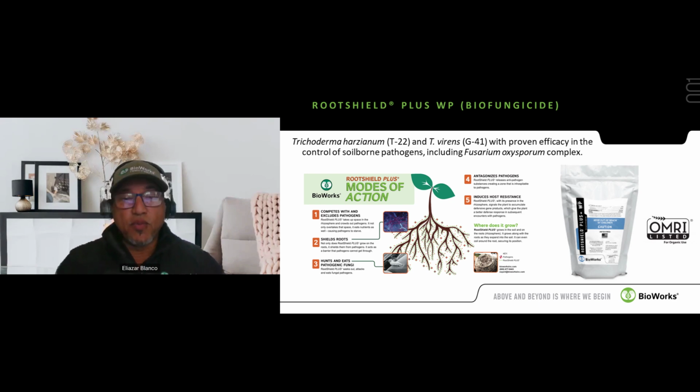And as I said before, the mode of action of this product in particular is by competing with the pathogens that might be present in the rhizosphere. Fusarium is included among those species that our product is very efficacious against. It also shields the roots of the plants, offering a certain protection against those pathogens in the soil. It also hunts down the hyphae of those species of pathogenic fungi in the soil.